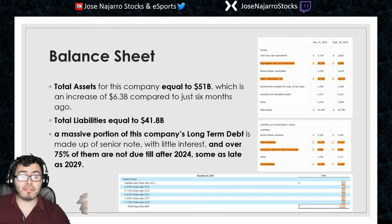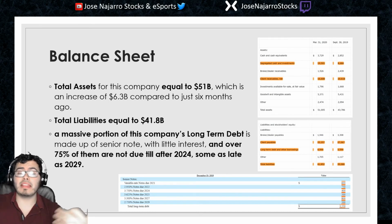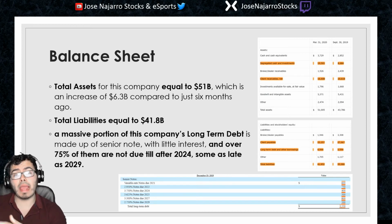Over 75% of this company's total senior notes are not due until after 2024, and we can see all of them have less than a 4% interest rate. So it's actually pretty cheap money, and that tells me this company in theory has enough cash and cash equivalents to pay off any debt coming its way anytime soon, and that's a good plus, especially at a time like this for any company.